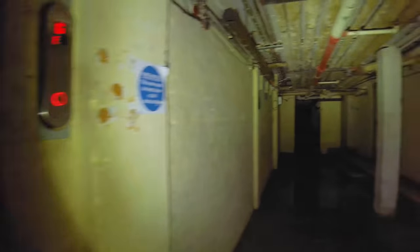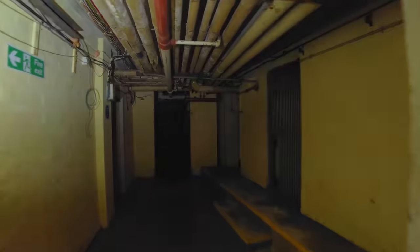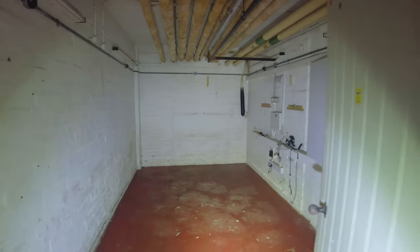It'll let you open it on the floor that's got the lift on that floor, unless you've got a key for the lift. Oh, look at that. Huh. Oh, somebody's... Do you hear that? Yes. Oh, shit. We might not be alone. Sounded like a banging sound.